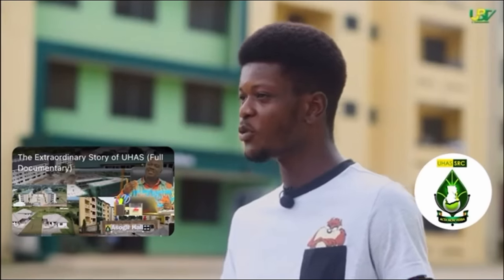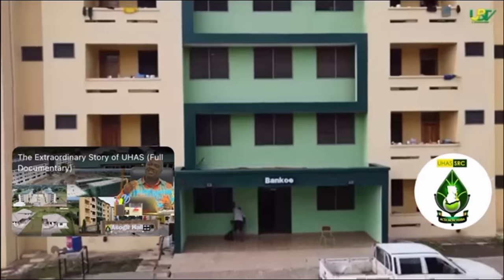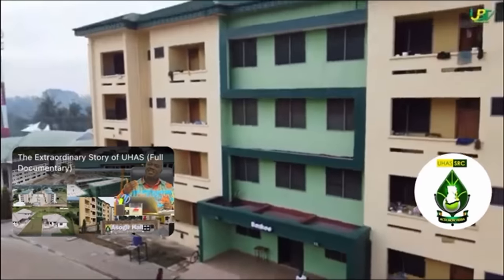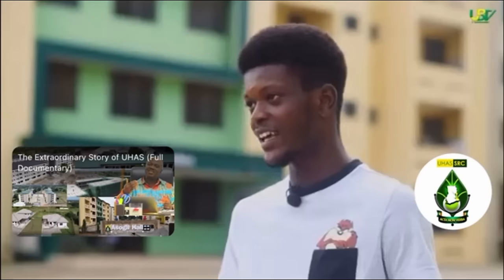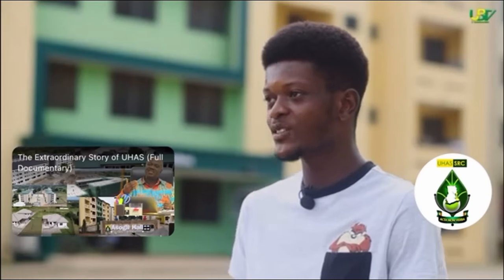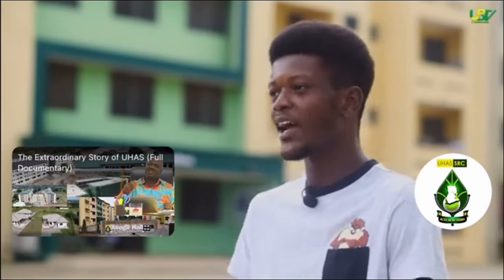You can even have your group work and then your project work, just sit there and then enjoy the Wi-Fi and then just go ahead with your business. Me, for example, me being a medical student, we are usually stressed as expected. So after class, I can just go over there and then just relax myself. If I have any project work to do, I just go ahead and then do it.